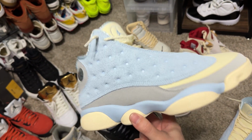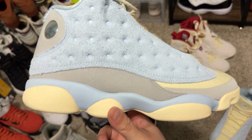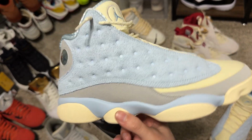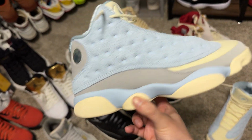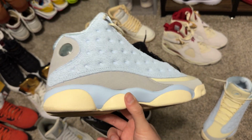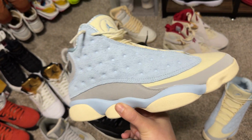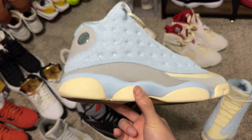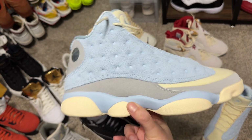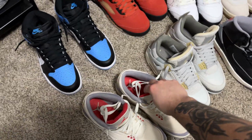And you know, Soulfly, man, Soulfly always knocks it out of the park with the collabs, with the Jordan collab. So I'm very happy with this shoe. I'm probably never going to get rid of it just because of how unique it is, and because I really do like Soulfly as a brand. Soulfly 13 is one of the better ones out there, one of the more classy looking 13s, to be honest. I've worn these for Christmas dinners and stuff, and I love them. I really do like these Jordan 13s. Just a unique shoe.